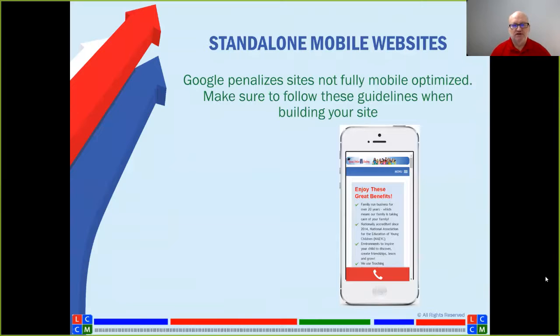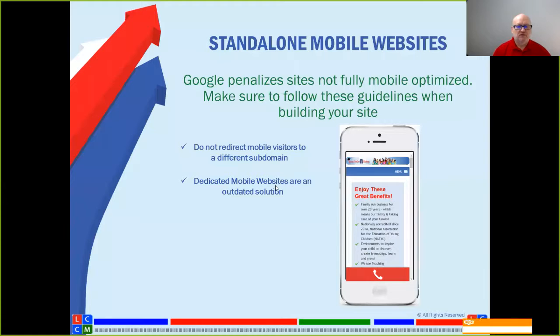So let's go on here. So standalone mobile websites, which I'm talking about, dedicated mobile, Google actually penalizes sites that are not fully mobile optimized, and you want to be making sure that you follow these guidelines when you're building your site. So number one, do not redirect mobile visitors to a different subdomain. Dedicated mobile websites are an outdated solution. Use a WordPress mobile responsive website for best results.